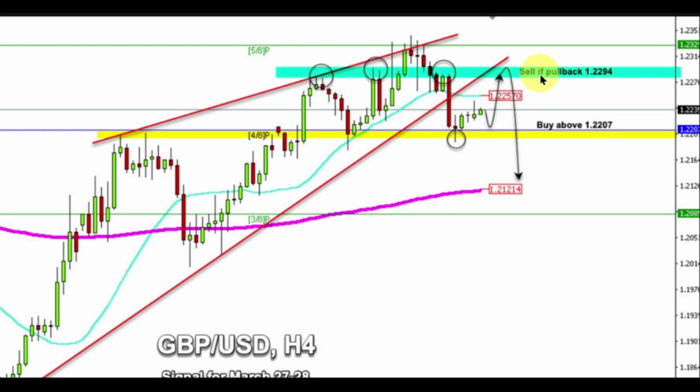In case the British pound falls below this level, we could expect it to resume its downward movement and could reach the 200 EMA located at 1.2121. A return above 1.23 could open doors for a new bullish sequence, and the British pound could reach 6/8 Murray located at 1.2451.